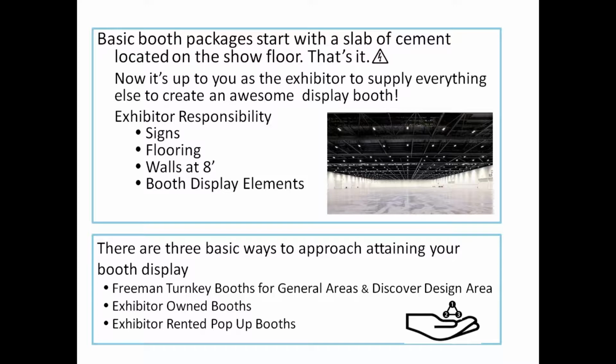The reason I put walls at 8 feet high is, for example, if you get a 10 by 10 booth, don't be misled. It is not 10 by 10 by 10 high. It is 10 feet wide by 10 feet deep by 8 feet high. 8 feet high is the height.